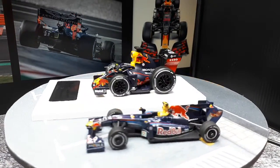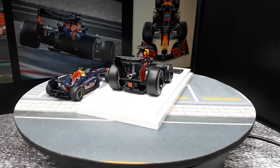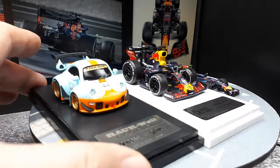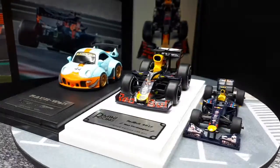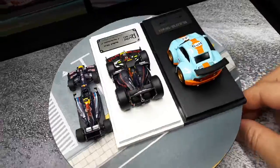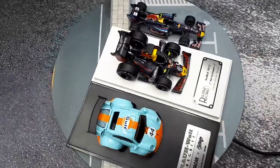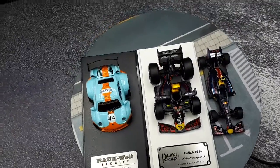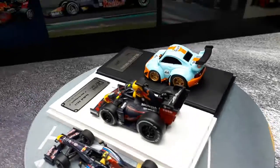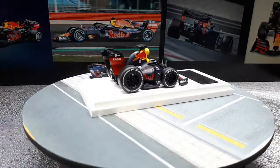So, just to compare, here's another large-scale cartoonish car. It's an RWB Porsche, and it's by this Ewan Car Furuya company. And so, it's closer here. Yeah, it's still quite huge compared to that. Alright. Let's get this out of here.